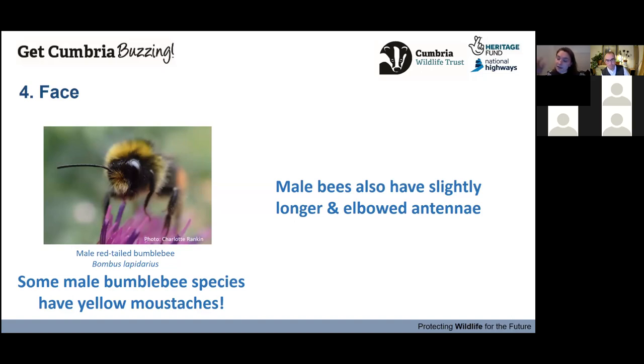Another good feature with the face as well is that if you take a picture of the face of a bumblebee, you might be able to also see the antennae. This is very tricky to see, but male bumblebees also have slightly longer antennae than females. Male bumblebees have 13 antennal segments, whereas female bumblebees have 12. And because, as we saw earlier, male bumblebees are typically smaller, their antennae often look disproportionately big to their size. So essentially male bumblebees often have longer antennae. Often you can see kind of elbows as well. That's also another feature that can help to determine caste.